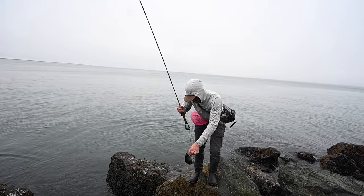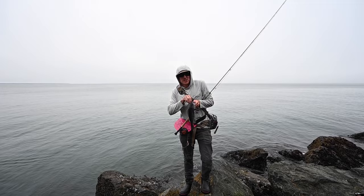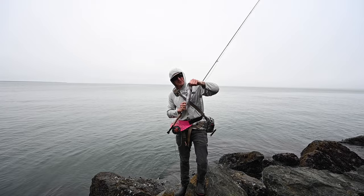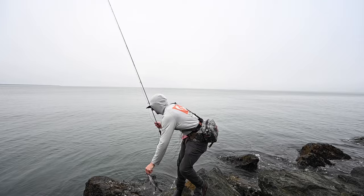And that's the first one. Black rockfish on the fly here. As you can see, first cast on the board. We're gonna catch a bunch of these. We hope you guys learn a bunch from this video. It's gonna be a ton of fun. July in Oakhaven, come see us.